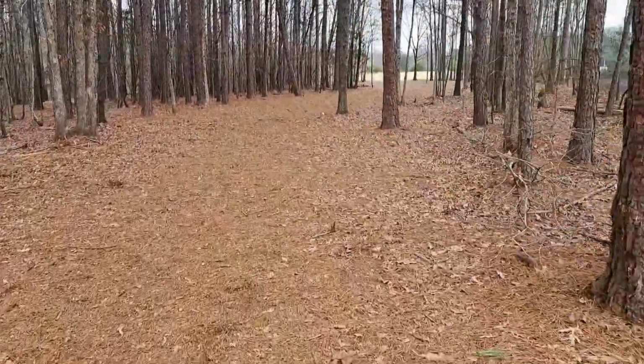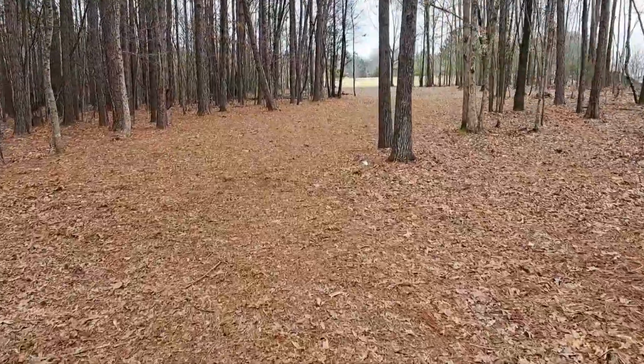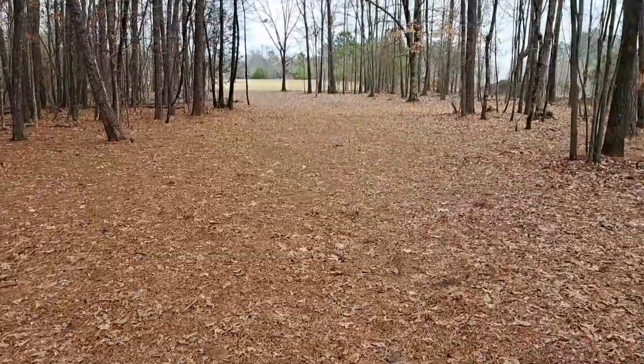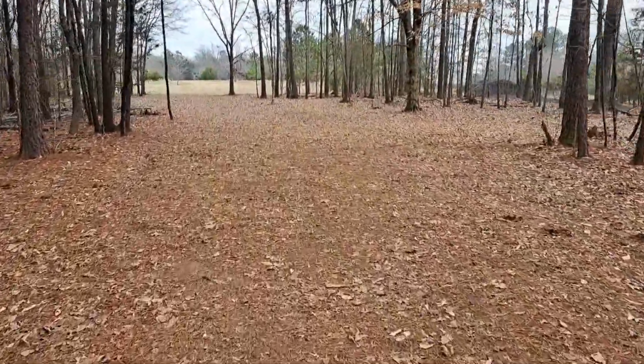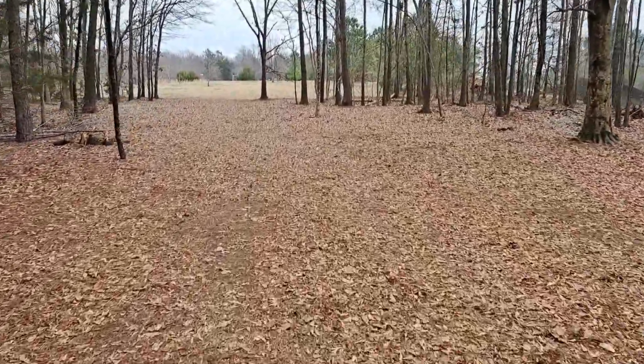18th and final hole on this course. It's 510 feet. It's a par 4. There's kind of a double dogleg here while you're in the woods. But then once you get out of the woods, this hole really opens up, and it's really a very clear path up to the basket.